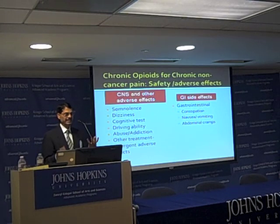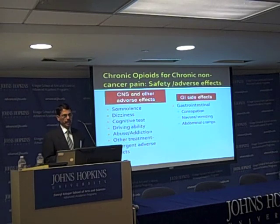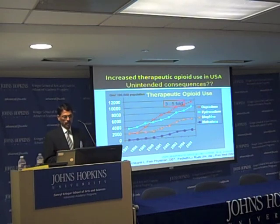So we've been interested in how we can come up with a strategy to use some of the beneficial effects of opioids, but maybe minimize some of the adverse effects. One of the other observations is that with the increasing understanding that opioids can be used chronically in treating patients with cancer as well as non-cancer patients, over the last decade there has been a dramatic increase in the use of opioids in this country. This shows that between 1997 and 2006, there's a 3- to 5-fold increase in the prescription of opioids for treating patients. So one could argue that this is appropriate, that now as physicians, we're doing a better job of treating these patients with chronic pain states.